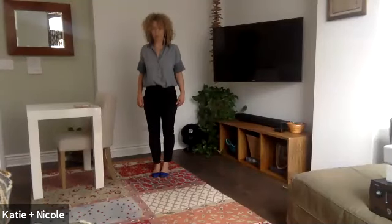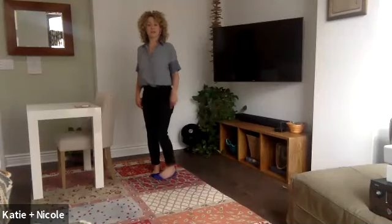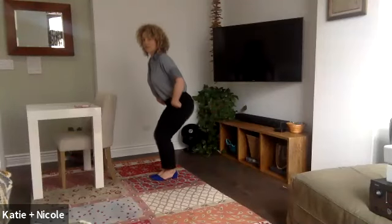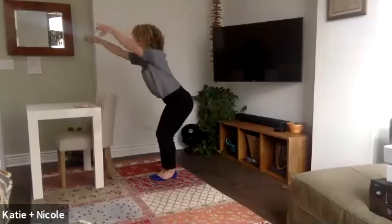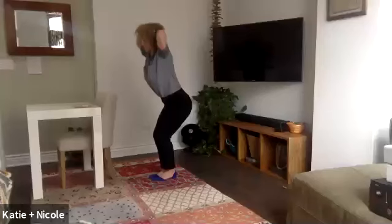Let's try bringing the feet all the way together, just a little bit of space between the heels for chair pose. I'll turn to the side so that you can see me. Engage your legs, send the hips back as if you're sitting back into an imaginary chair, and bring the arms straight up. We're going to do an arm variation today. Interlace the hands behind the head and press the head back.